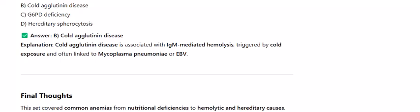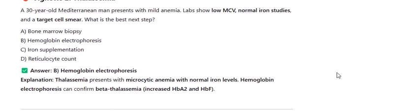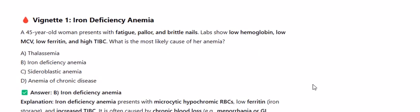Here are 10 Puerto Rico Medical Board style clinical vignettes focused on hematopoiesis and blood disorders, anemias, each with 4 answer choices and detailed explanations. Vignette 1, Iron Deficiency Anemia.